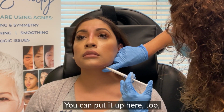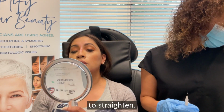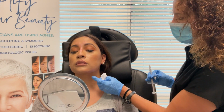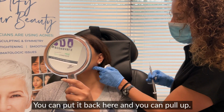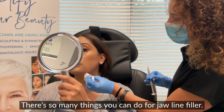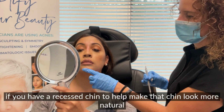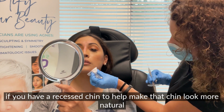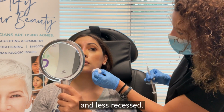You can put it up here to straighten. You can put it, see how that, what do you think of that? Yeah, you can put it back here and you can pull up. There are so many things you can do for jawline filler. You could put it in the chin. Our patient has a perfect chin, but you could put it in the chin if you have a recessed chin to help make that chin look more natural and less recessed.